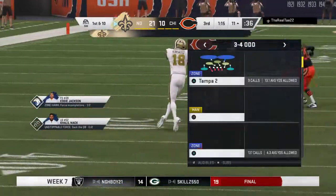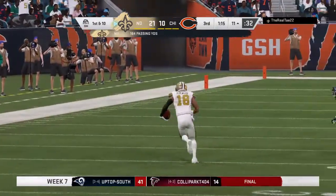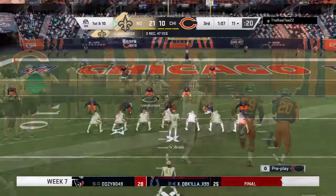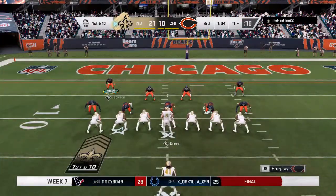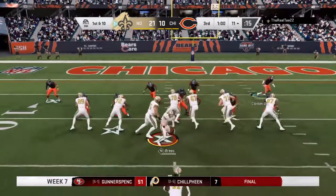Well, make that now 2 completions for him on this drive, and these aren't ordinary completions. They're big ones. Yeah, these are the types that make a secondary talk to each other and not in a good way. Oftentimes pointing fingers. Hey, who's got him? Someone cover him. That type of indecision can open up to even more big plays.